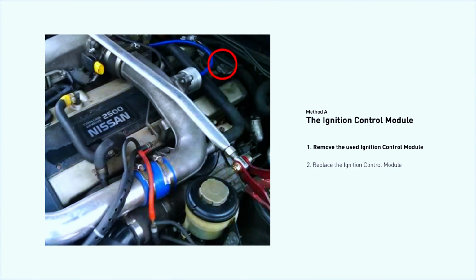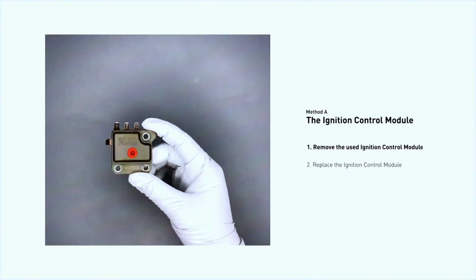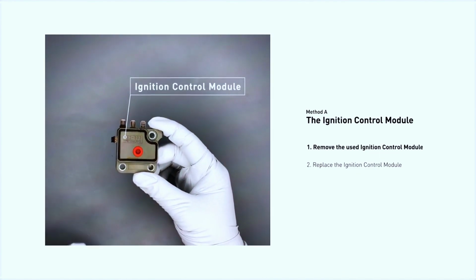Disconnect wiring. Carefully disconnect the wiring harness from the ICM. There may be clips or screws holding it in place. Gently pull the ICM away from its mount. Be careful not to damage any connectors or surrounding components.